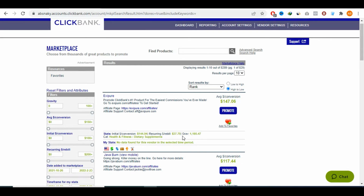As you can see, it has a gravity of 1185. What the gravity score means is it is basically a measure of how popular a particular product is amongst affiliates on the platform. So this product has a gravity score of more than 1000. It means that there are more than 1000 affiliates making money promoting this particular product. So this means that this product is extremely popular and is converting very, very well.